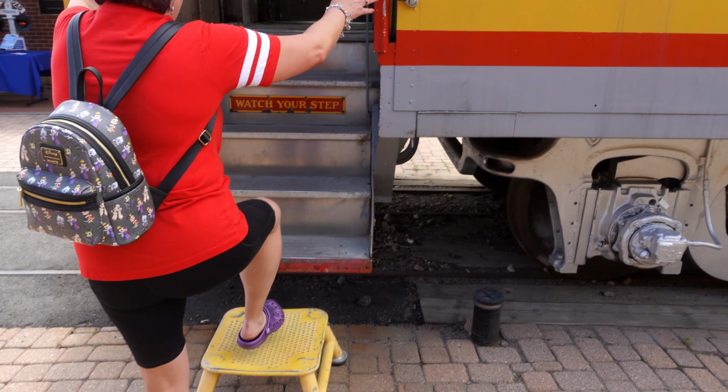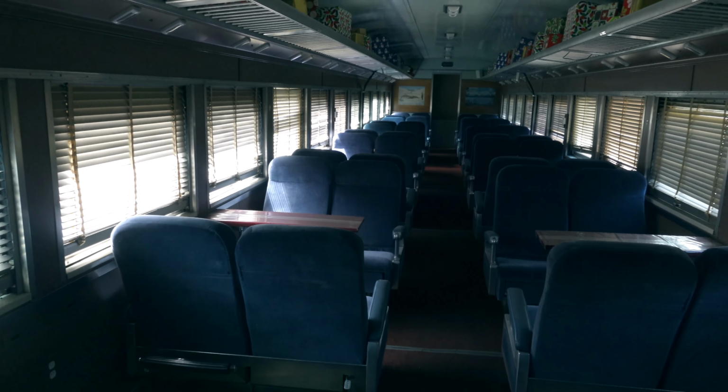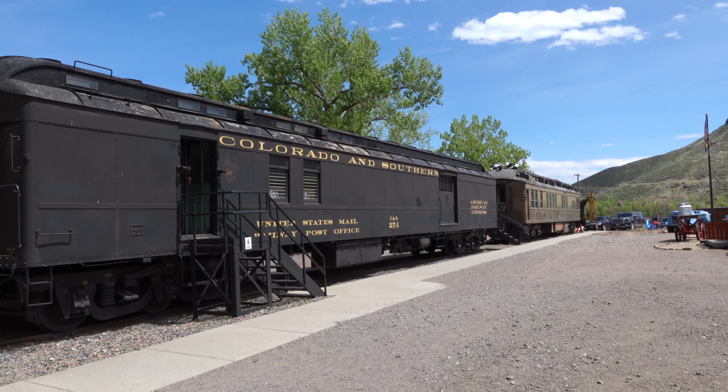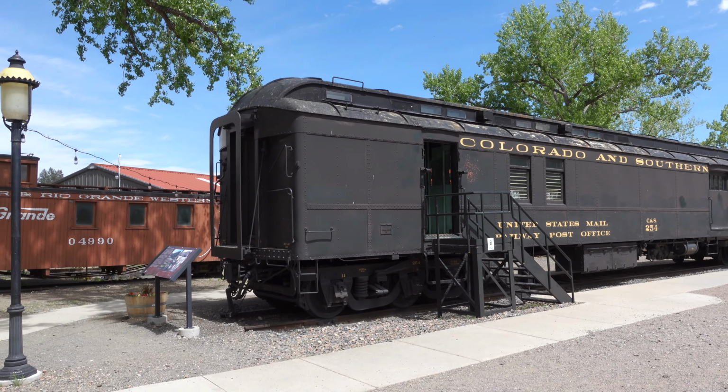All aboard. Ooh, bathroom, nice. I love all the Christmas packages up top. That is awesome. I will say that hearing the steam engine blow and the bells ring never gets old. That's pretty cool. This is a railway post office car. So it looks like they started in the mid-1800s to carry the mail. Nice. All right, let's go inside.